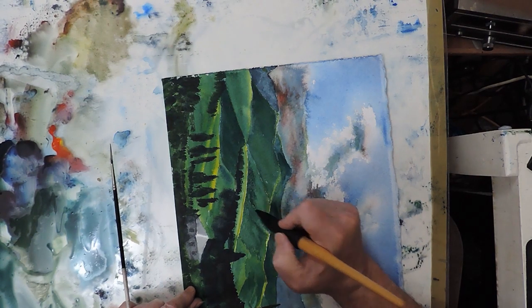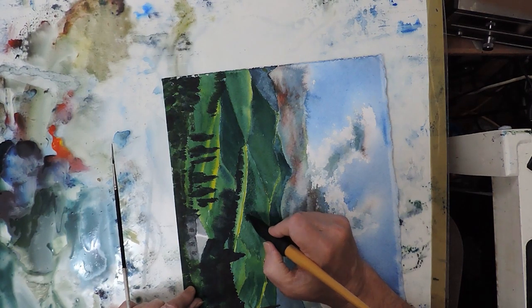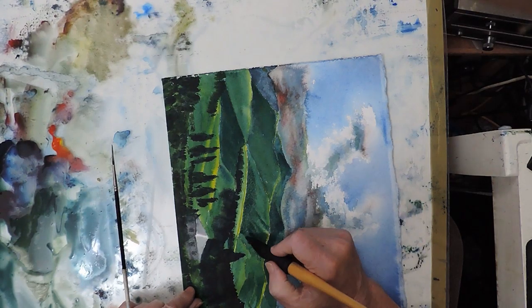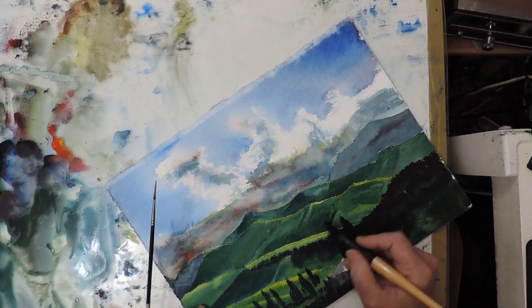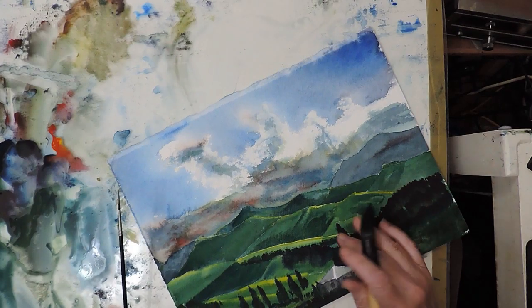Again, I don't want to just draw a dark line there. I've got to have some sort of feeling that this colour that I'm adding is part of the structure of the actual hill. So that, yeah, that sort of does it, I think.